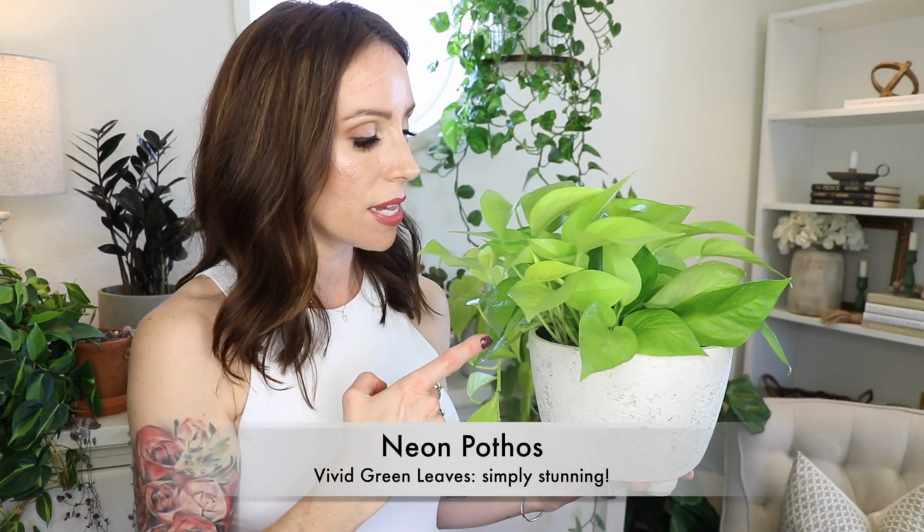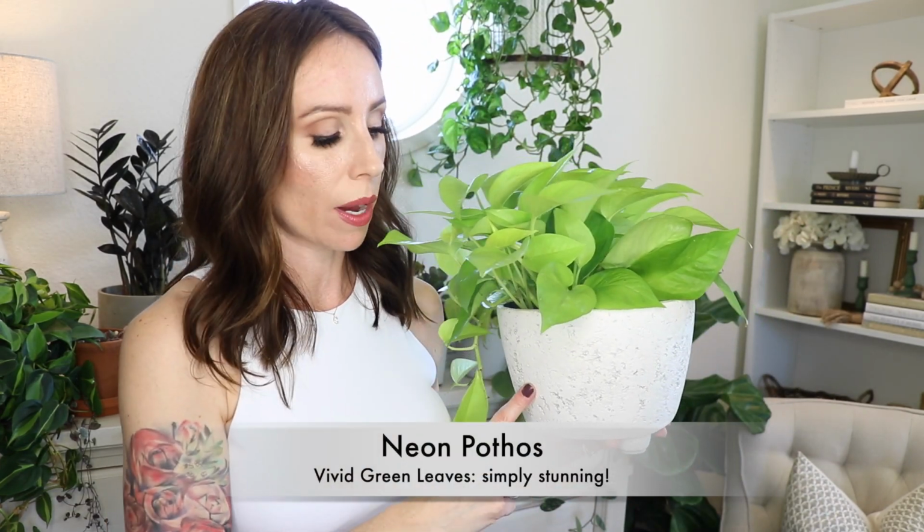Lastly, in the pothos, I have the neon. I love this one so much. I have this one sitting in a windowsill in my utility room.